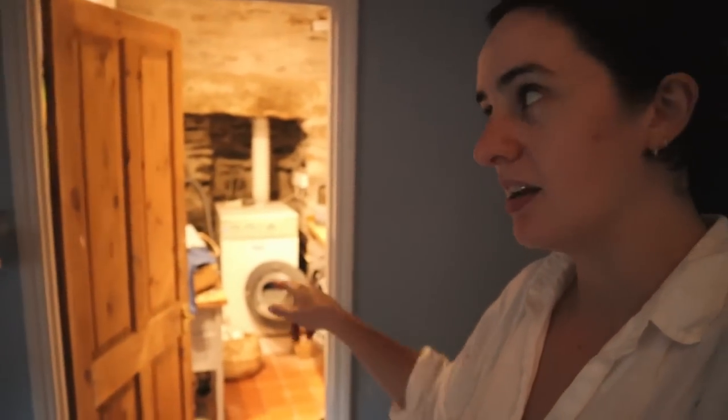1, 2, 3, 4 doors. And then this door has no paint on it, so that will need another coat. And then I'm not sure whether I'm gonna paint the living room door. I'm tempted because then it will all match. But also it's quite nice that it's wood.